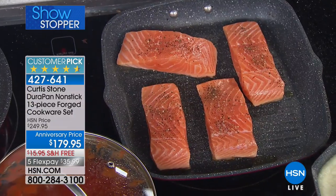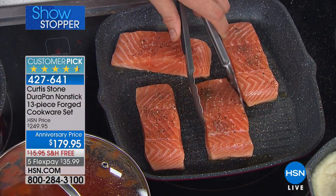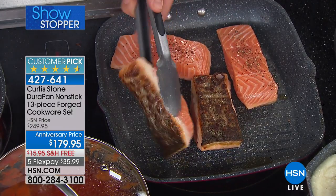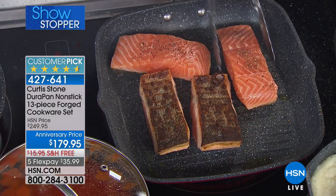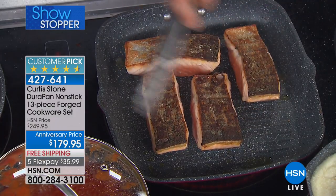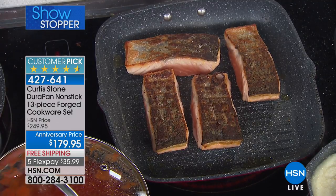Let me show you the salmon. Who cooks fish at home? Because I get lots of emails from people saying, I'm always a bit nervous. Well, when you can cook salmon that's going to give you perfect crispy skin, again, every single one of them will look identical because I know the heat in this pan is uniform because of the aluminum construction.